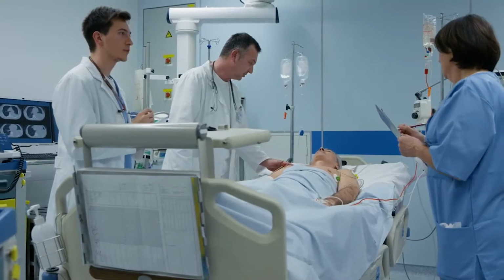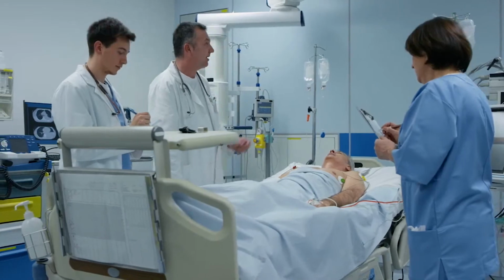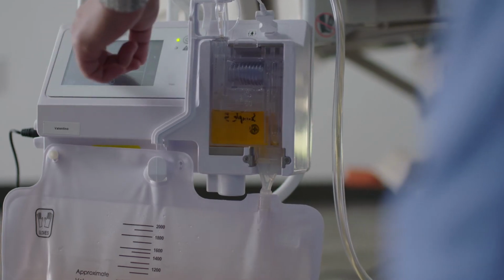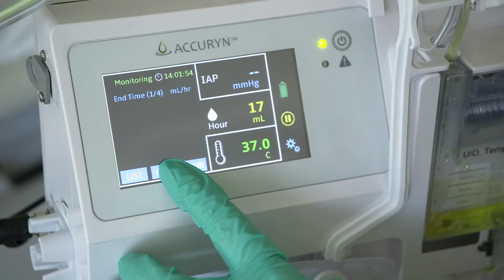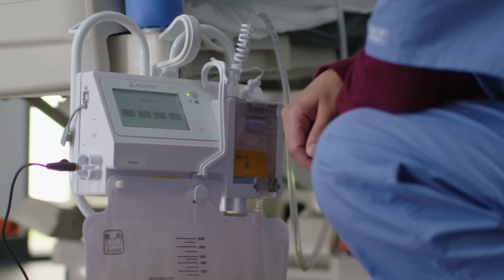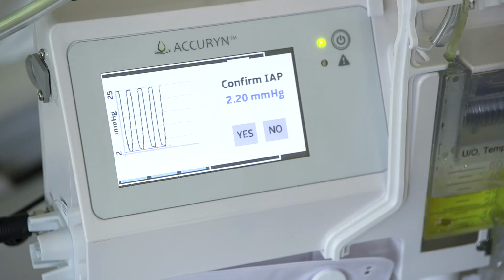We've worked with a number of institutions with our clinical team, actually doing research with the Acuron device, comparing it to other devices, using it to improve patient care. When you're able to just have a system that you can utilize, that you know you're going to get an accurate urinary output every hour, so that you can monitor it, so that you can make sure your fluid status is accurate, and then you can get an intra-abdominal pressure. It's going to allow our nursing staff to be more focused on the things that they need to be focused on.